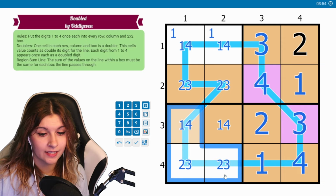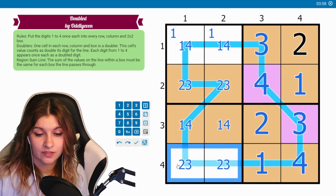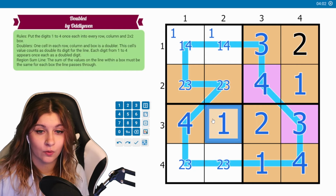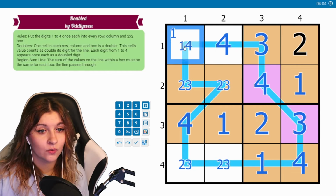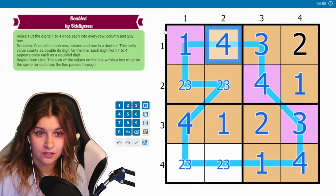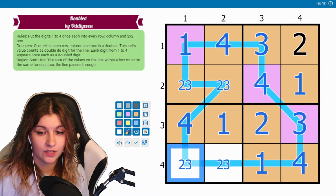Oh, the line here. This is 5. Nope, sorry, the 2 is doubled. This is 7. And then we need to have a 4 to get to 11. So that's 4. This is 1. This is 4. This is 1. This will be doubled. This is not doubled. Since this is doubled, this is not doubled.